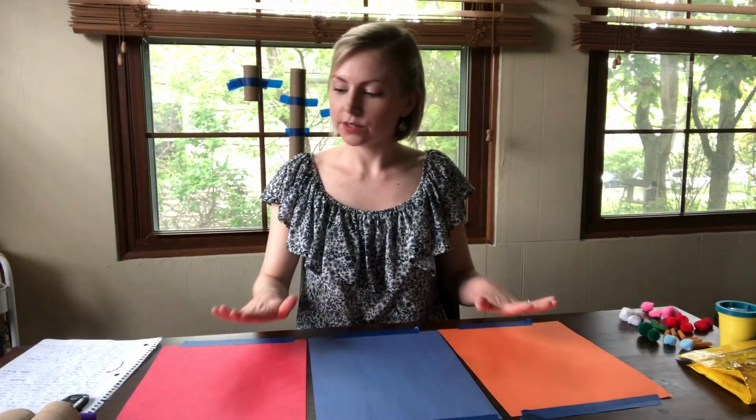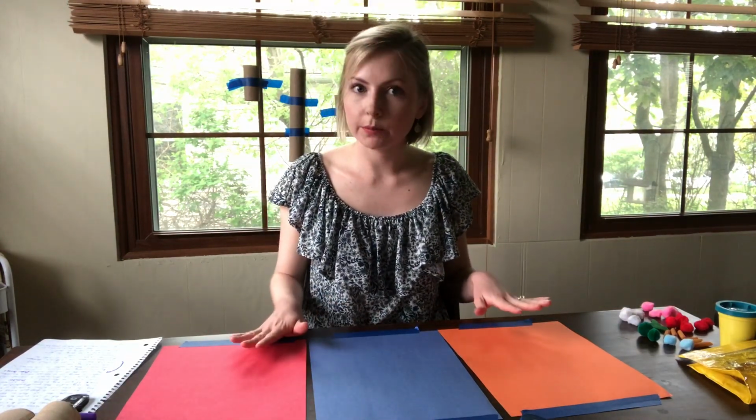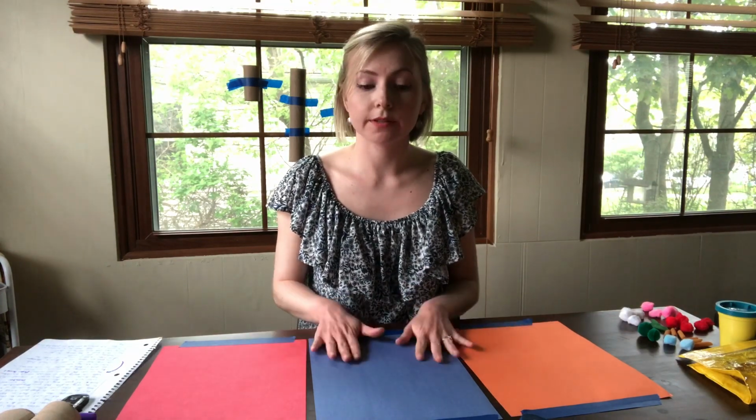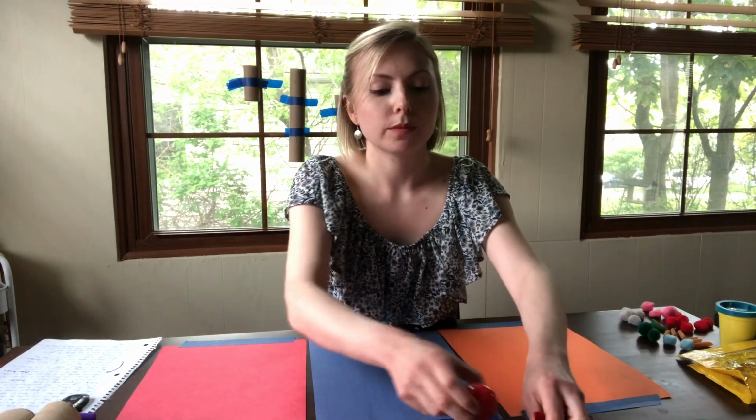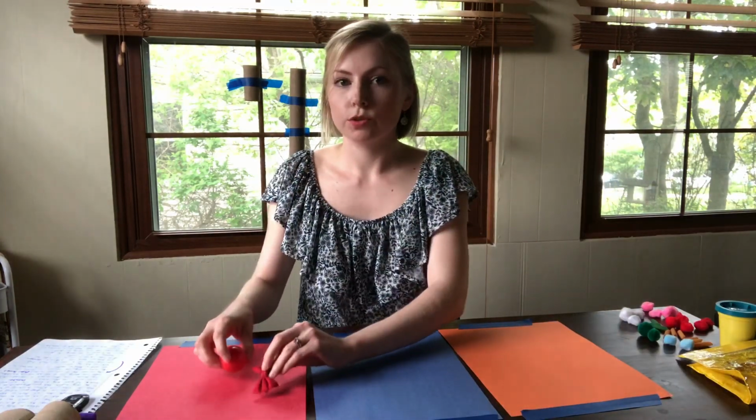So we'll get started. Our first activity today is color sorting. So any colored paper you have at home, you can tape to a table or to the floor, and then find various toys or objects that match those colors, and they can simply match the color objects to the color paper. Or to make it a little bit trickier, you can take those toys, hide them around the room, and say, all right, let's go find the red toys, and then they'll go find whatever red toys they can find, bring them over and match them to the red paper.